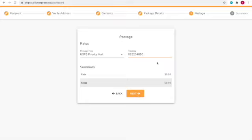I'm not going to go all the way just because I don't have an actual tracking number. But once you make it to the very end, it will say that your shipment is confirmed and then you are good to go to drop off the package at your local Stallion Express branch.